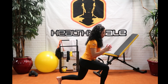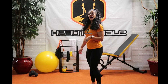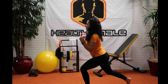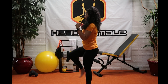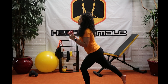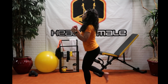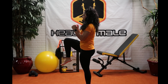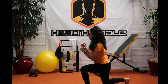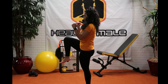Again, we're just getting the foundation for the next 25 weeks of workouts. So that was one side, we're going to do the other. Keeping our chest up just like a squat. We're not bending forward to get the depth. Five more here. Last one.